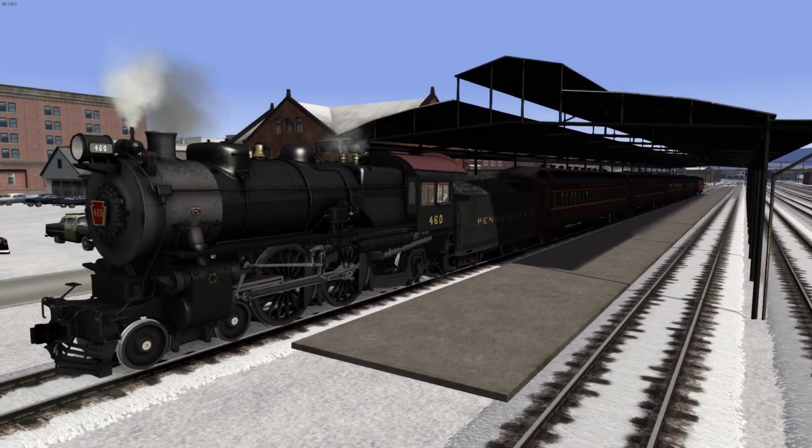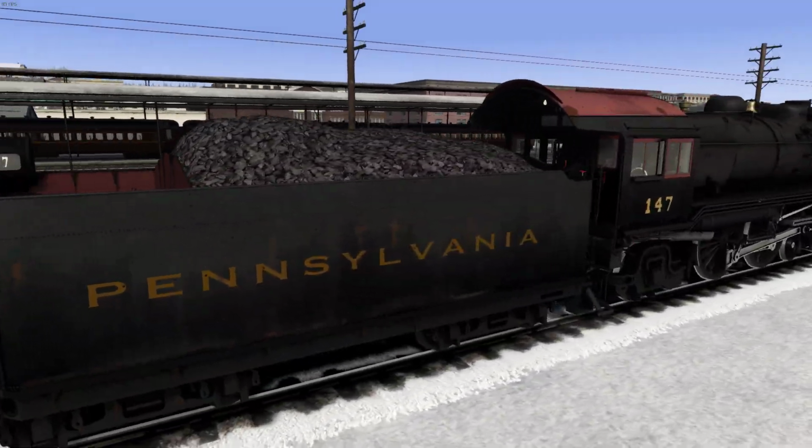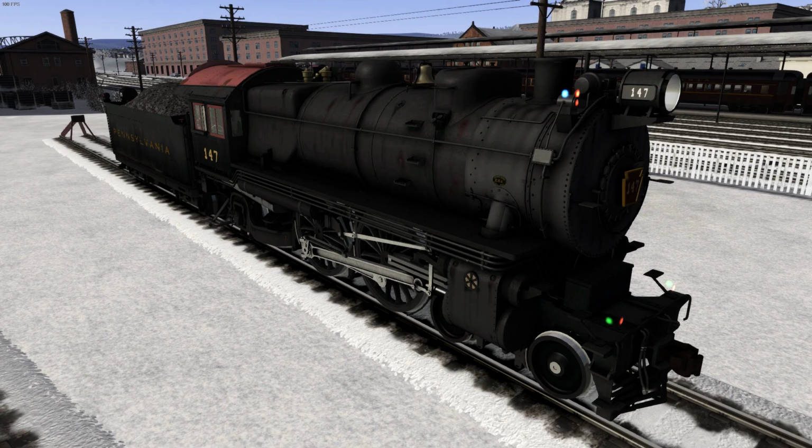You will get two. You'll get a clean, which we have with 460 here, and Woogie Boogie over here, and you'll get a weathered, which kind of shows a little bit of an age. You know, it's got some rust spots on it. It's a little dusty, a little dirty.